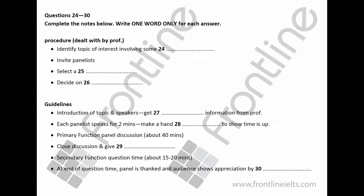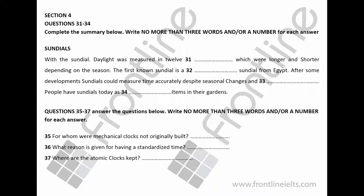That is the end of section 3. You now have half a minute to check your answers. Section 4. You will hear a lecture on time. First, you will have some time to look at questions 31 to 40. Now listen carefully and answer questions 31 to 40.